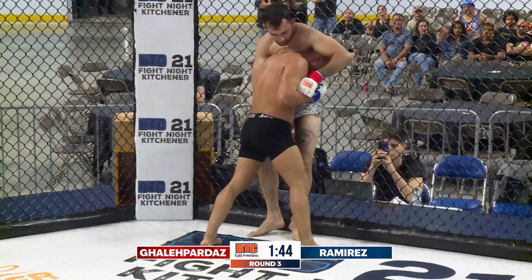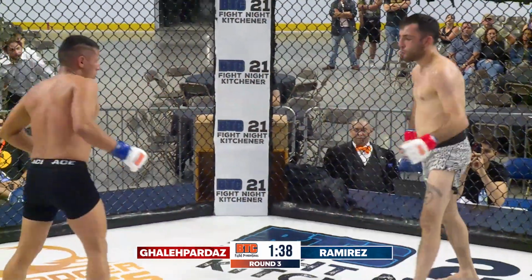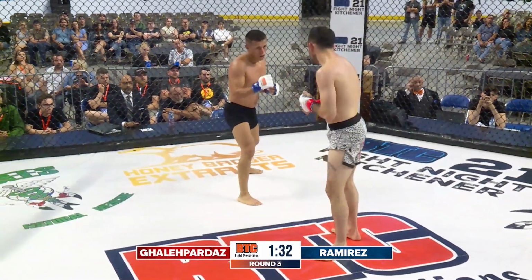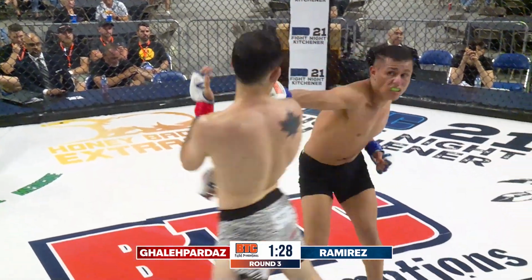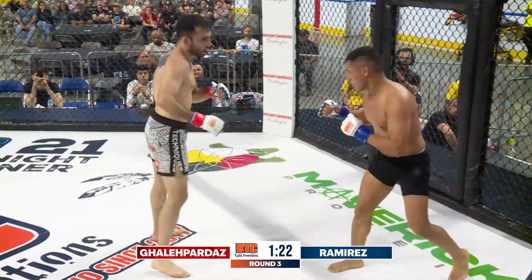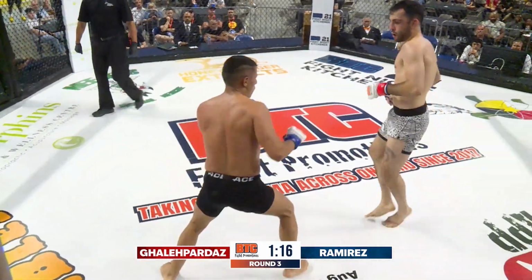Ramirez gets the switch up against the fence. Knee just misses Ramirez and tried to bounce off. That time was Ghalehpardaz. Ramirez breaks with that big strike. He's just looking to throw bombs. And at this rate, if you have the energy, I don't think it's a bad strategy. How close this fight is as he lands the right there. No, it's not. Gino needs to keep his distance, stay safe, throw the right attacks. Tries to throw that high kick that was blocked by Ramirez.